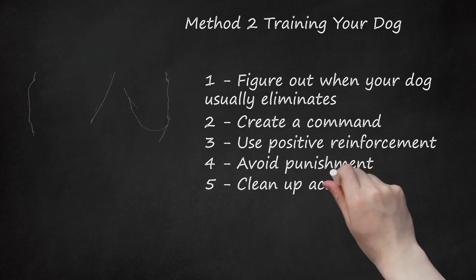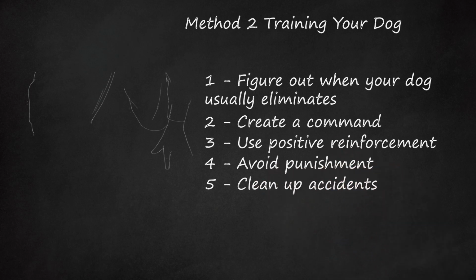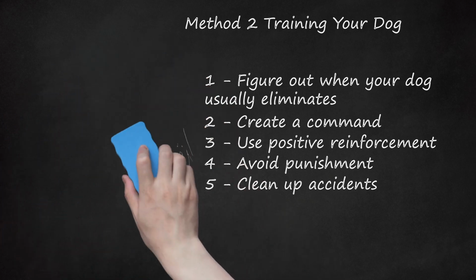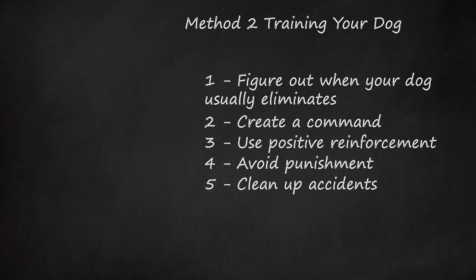5. Clean up accidents. If your dog does have an accident indoors, clean up the area thoroughly. Dogs tend to be attracted to spots where they previously eliminated. Accidents might reoccur if you do not clean an area after an accident. Look for special cleaners designed to remove pet urine and feces. However, urine especially can be difficult to get out of carpet. You may have to hire a carpet cleaner.